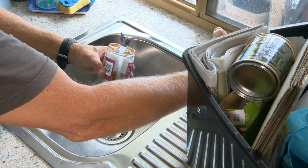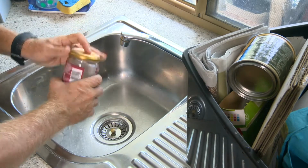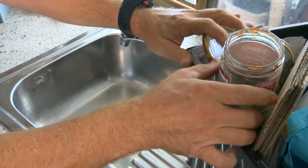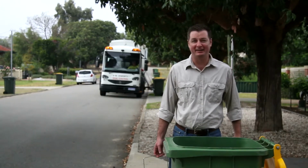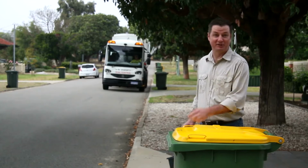Rinse bottles, cans and containers and take the lids off jars and bottles. This helps with the sorting of different materials later on. You can recycle glass even if it's broken, plastics, including plastic bags, metal, paper and cardboard. So in it goes. Just in time for collection.